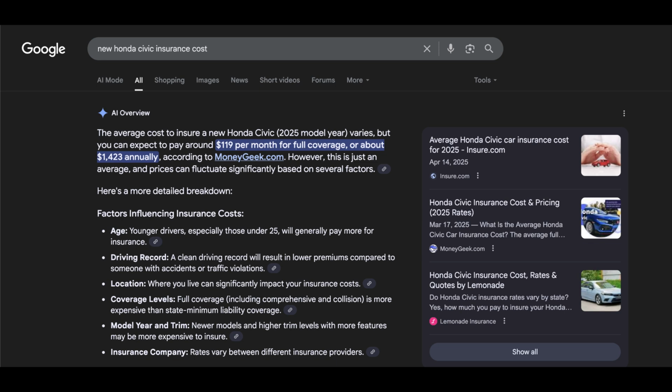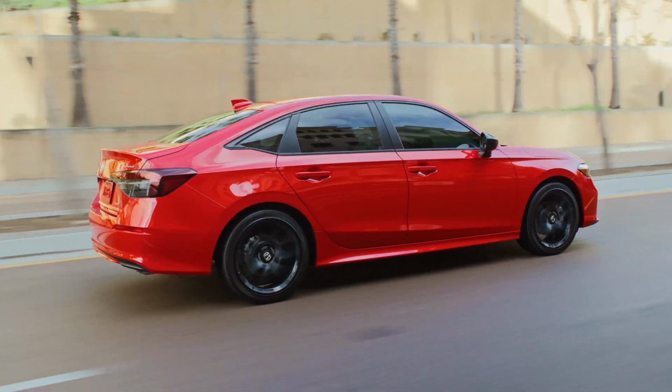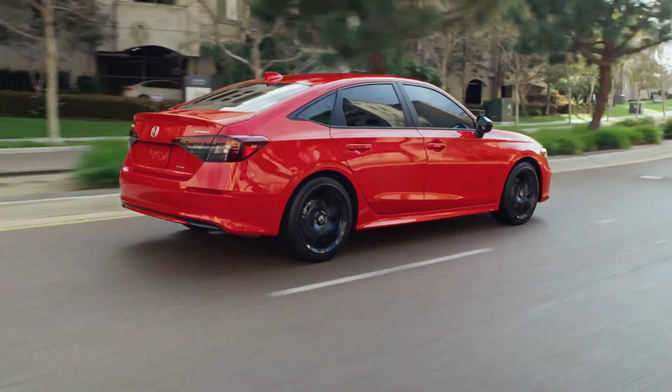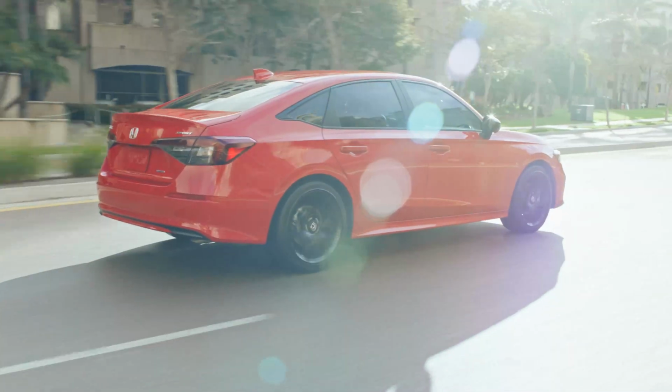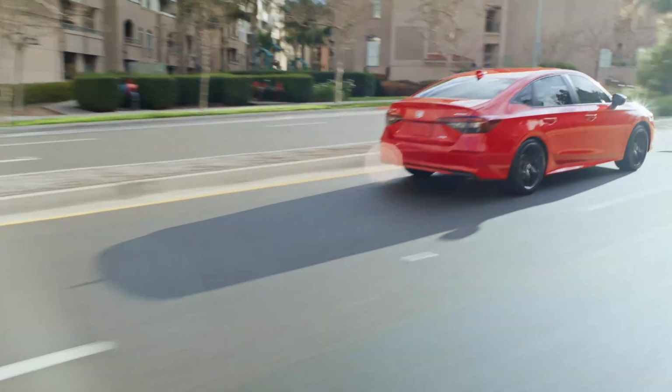The Google AI spat out like $1,000 per year, which is $83 a month for the gas model Civic sedans. Yes, the gas model, very efficient. Hybrid, even more still. But I just rounded that up as well, and I went with $100 per month as the flat fuel cost for all of these trim levels, including the hybrid.